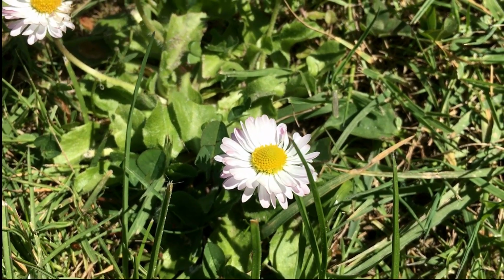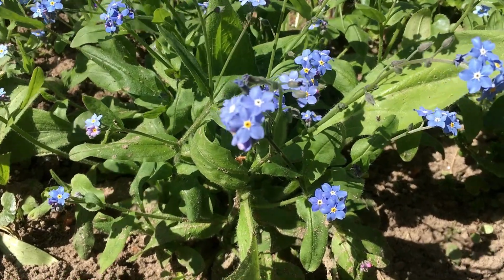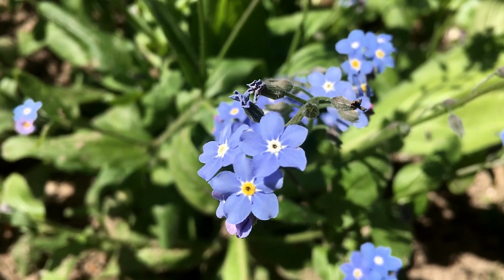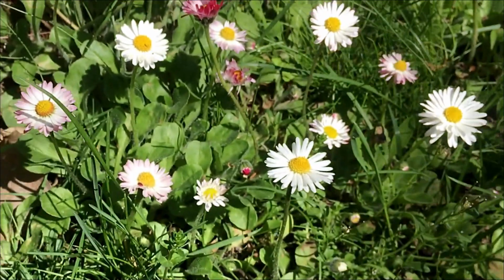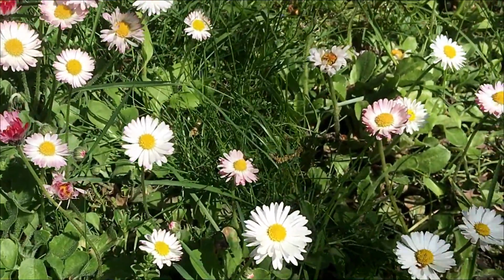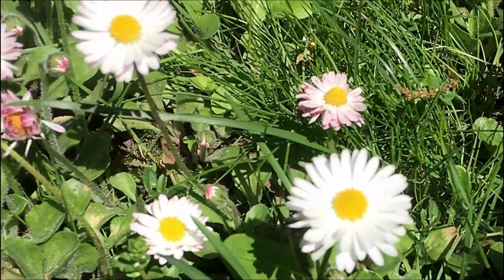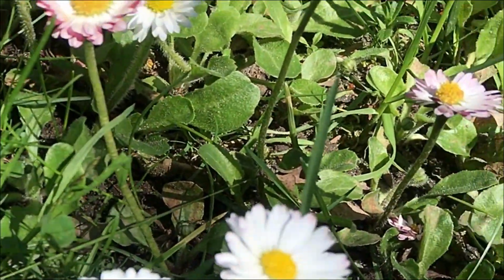Wildflowers. One of the neighbors planted this along the pathway. It's beautiful. And the neighbor's mowing grass, they ignored me taking videos of the flowers outside his garden.